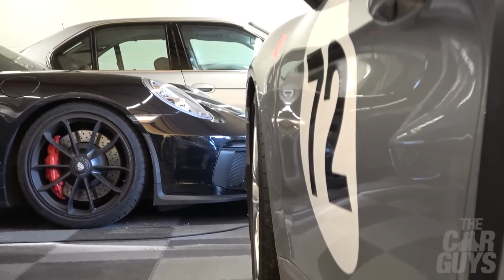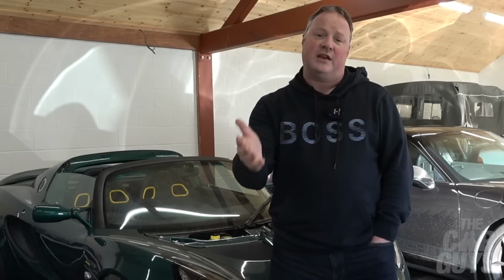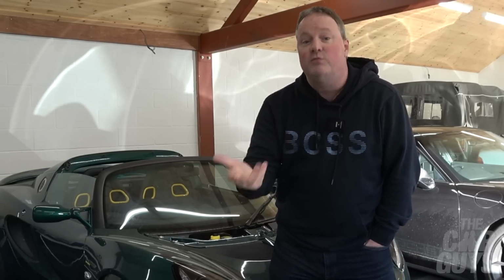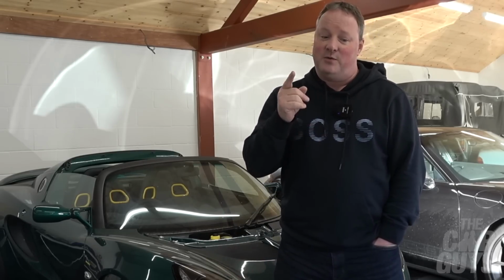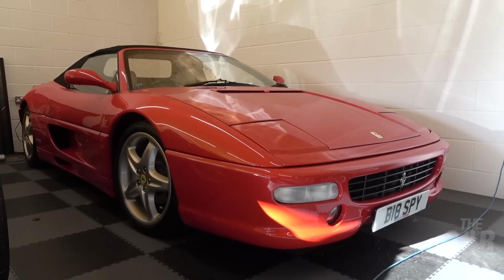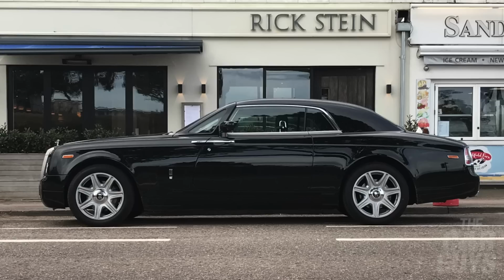However, there are quite a lot of things that I've let grow and fester and I haven't sorted. Chief among which is, of course, I've got a lot of MOTs to do. Now, in the UK, we have this thing called the Ministry of Transportation Test, which is a general roadworthiness certificate that you need to do, and I have to confess, I've really let this one slide. So the 718 Spider needs an MOT, the Porsche 993 C4S needs an MOT, as does the 355 Spider and the Honda NSX and the McLaren 675 LT. But I have managed to do the Rolls-Royce Phantom Coupe, so not everything is a lost cause.